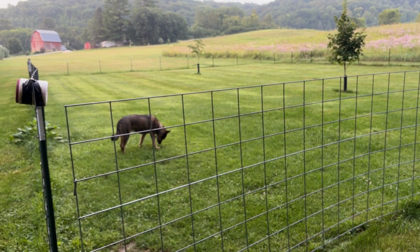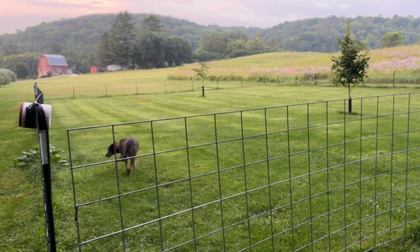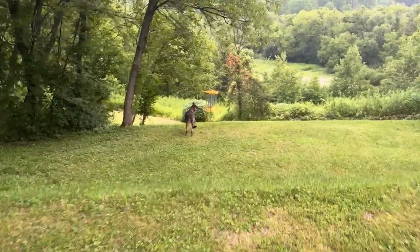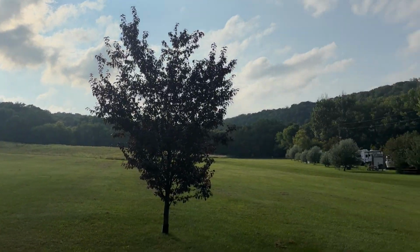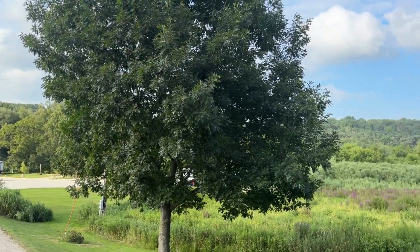It's a little dog park. Lots of birds out this morning. There is a really nice disc golf course. The campground is very picturesque, and the grounds are well maintained. There's a mowed trail that encircles most of the campground.